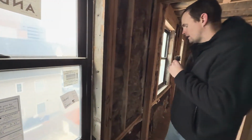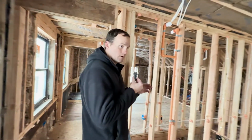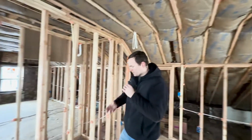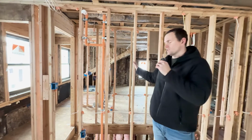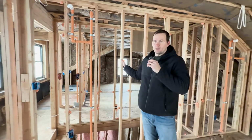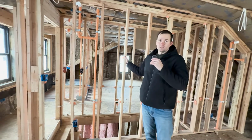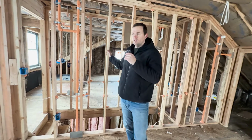So anyway, at this point we've passed all of our inspections. We had a rough sprinkler inspection, which they air tested. We had a rough electric inspection. We had a rough plumbing inspection. We had a rough building inspection. So we've passed all of our inspections. As you can see, insulation's already in. So as soon as we're done with this video, we're going to schedule insulation inspection, and then we'll start sheetrocking.